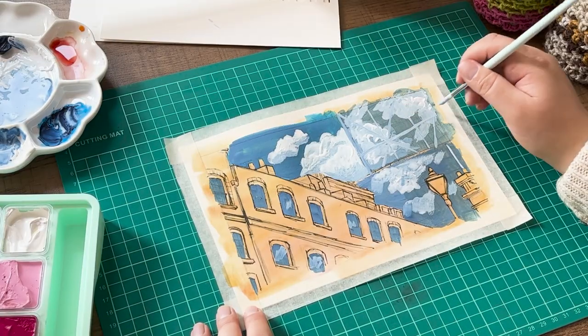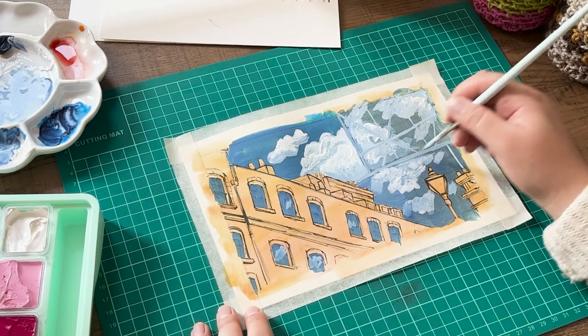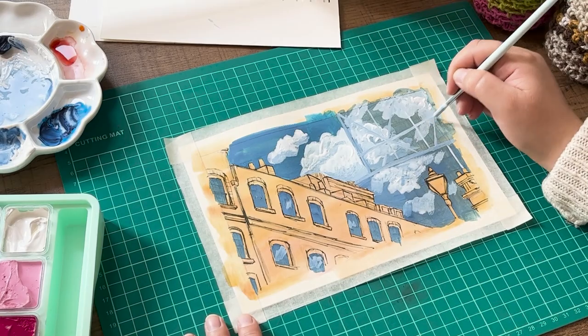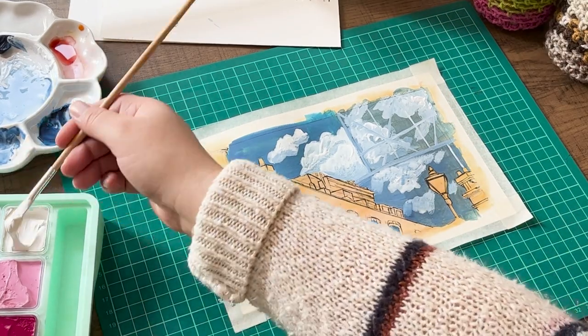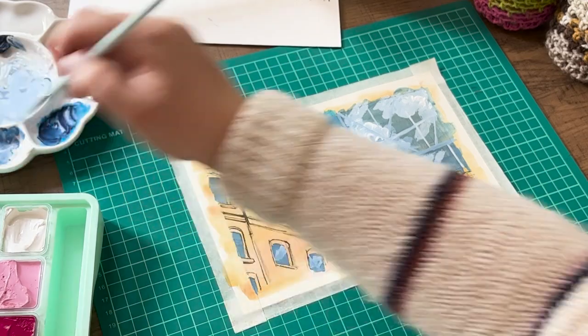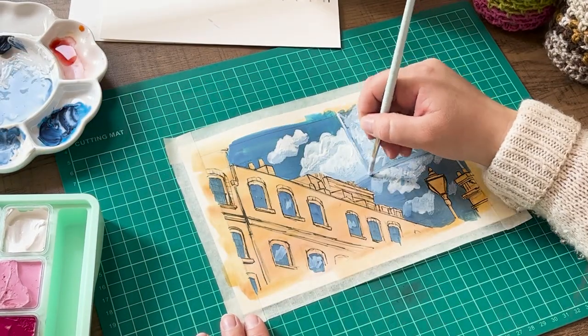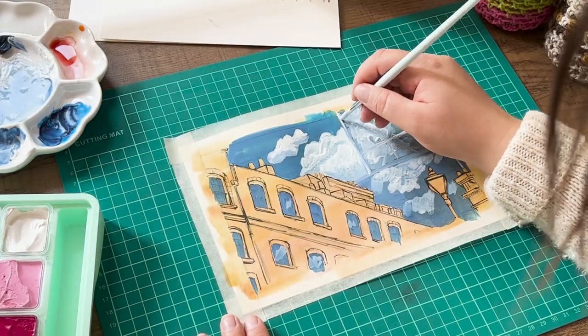Every window has a story, and as I was painting this, I was just imagining who might have lived in these windows that I'm painting right now. And you can kind of find that all throughout London.